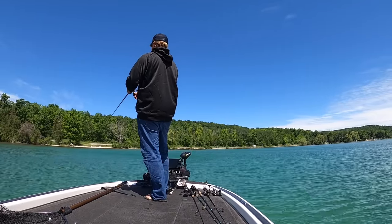See one up here. He just came up off a boulder. I saw him go out onto the sand and follow my dark sleeper. Let's put a tube or something else up there. These fish just cannot turn down a tube.